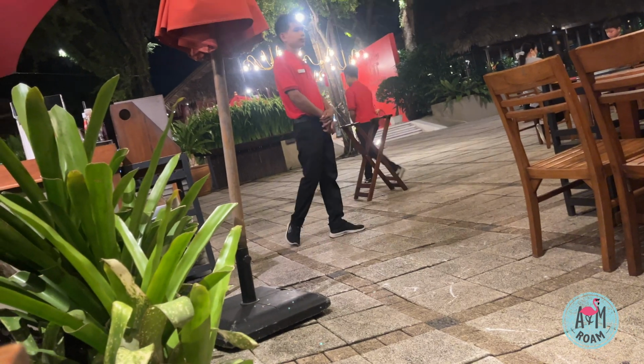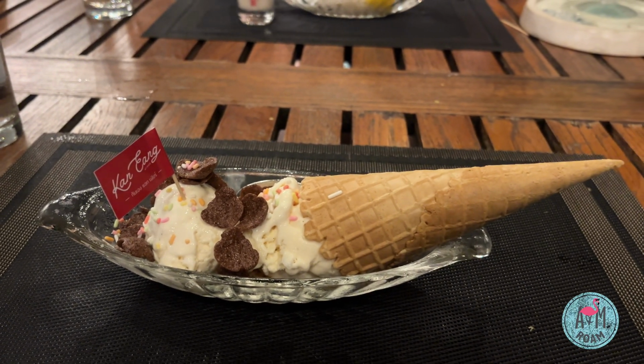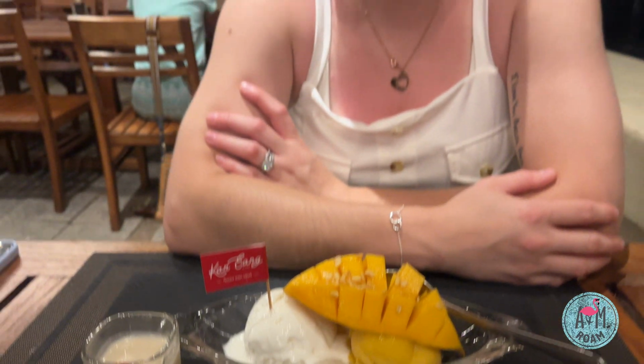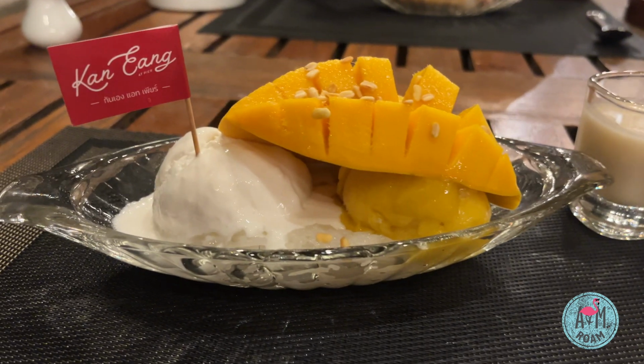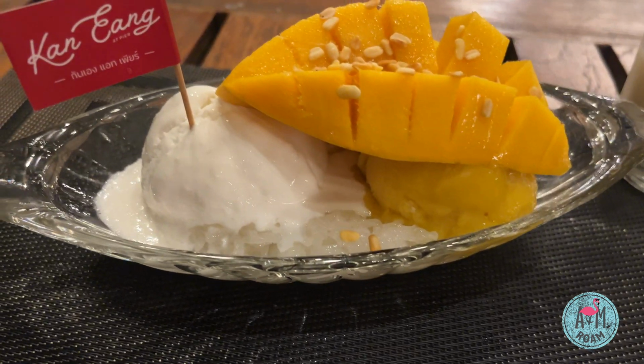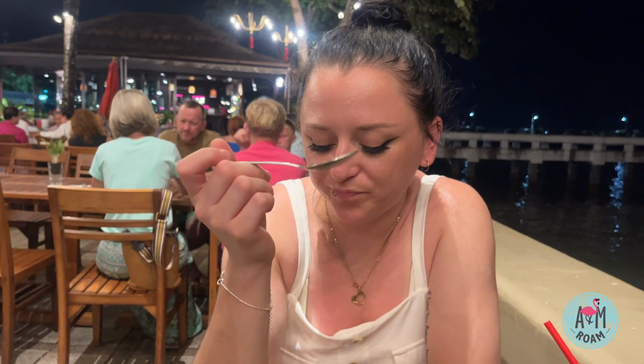For dessert, I went with the mango sundae, which is basically mango sticky rice with vanilla ice cream. And if you're a fan of mango sticky rice, like we both are, you're going to love this. But can I talk for a second? Am I the only one who isn't the biggest fan of the white sauce that usually comes with the mango sticky rice? I just find it too salty.